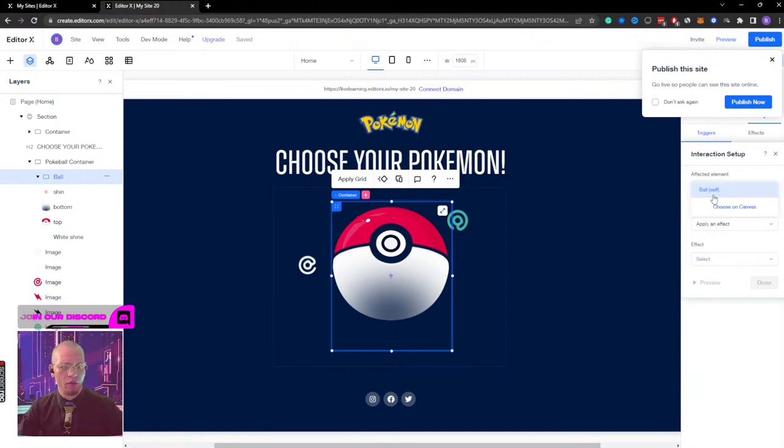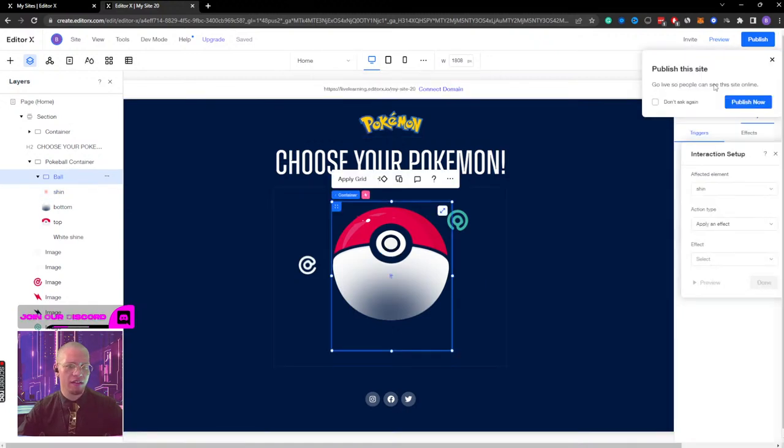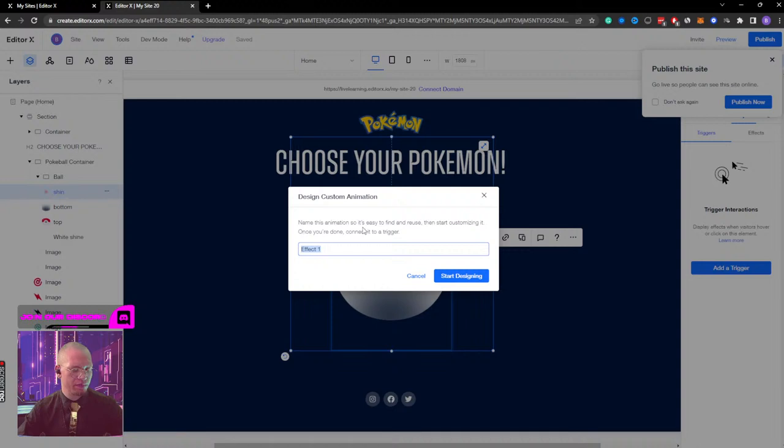So I want to choose the shine, remove an effect, and that effect be a custom one. Or no, let me see. How about we just apply an effect? We'll do custom. We're going to call this turn off shine.